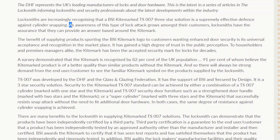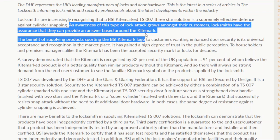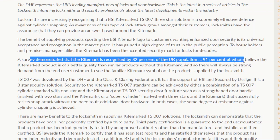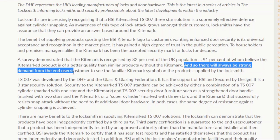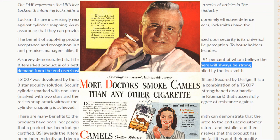And you get things like this. As awareness of this type of lock attack grows amongst customers, locksmiths have the assurance they can provide an answer based around the Kitemark. And here, a survey demonstrated that the Kitemark is recognised by 82% of the UK, 91% of whom, so what's that, about 75.5%, I don't know, believe the Kitemark product is of better quality than similar products without the Kitemark. So there will always be strong demand from the end user stroke customer. So it's all a bit like, well, people trust it, so, you know, it will help you sell them.